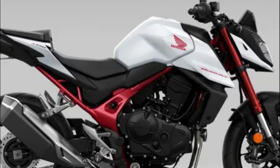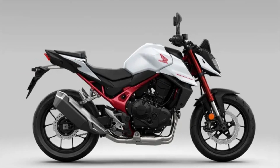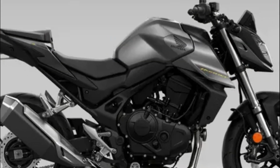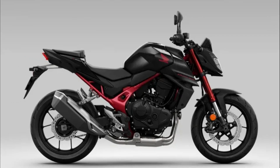The Hornet is due in dealers early next year, with colors including pearl glare white with a metallic red frame and red anodized forks, graphite black with red frame and forks, matte gray metallic with a black frame and silver forks, or matte goldfinch yellow, also with a black frame and silver forks.